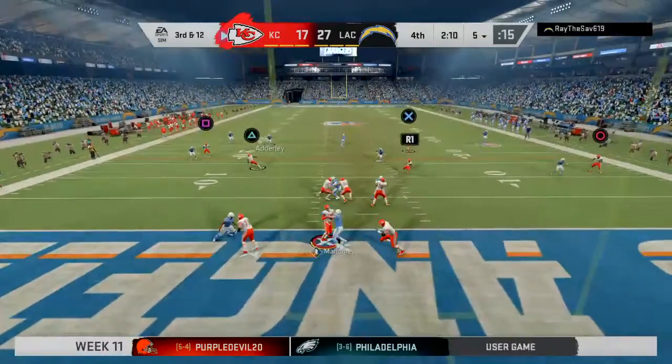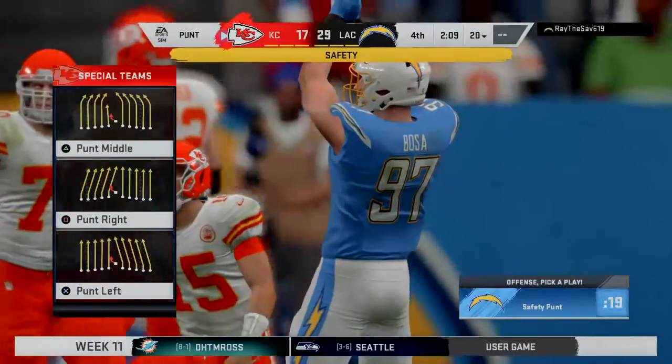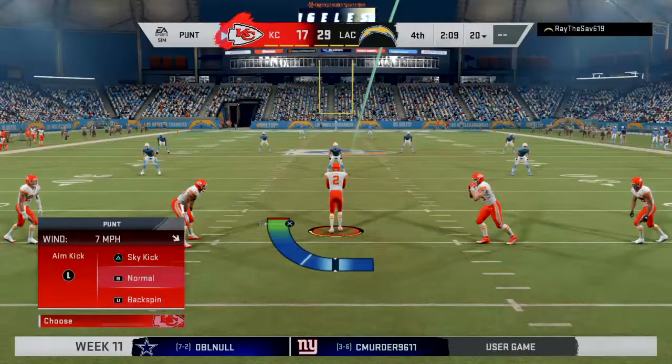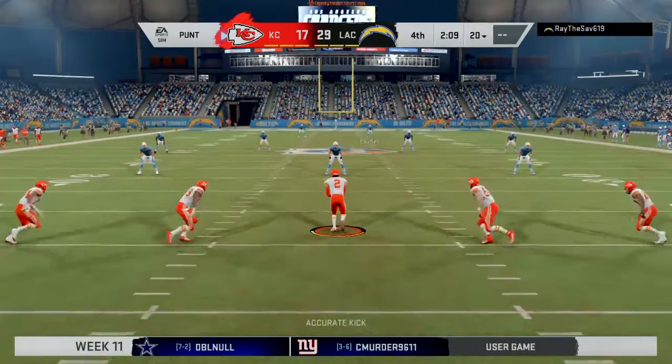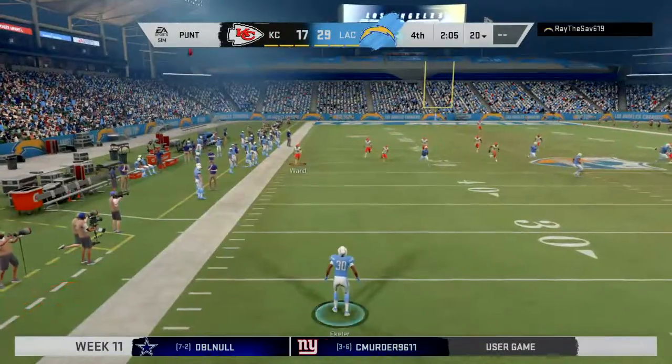Working from the gun, Mahomes. And Mahomes is going to go down in the end zone, and that is going to be a safety. Well, there is still time to recover from this. It remains a 2-score game, even with the 2 points there, but let's just say things not trending in the right direction.